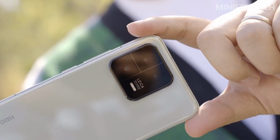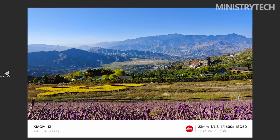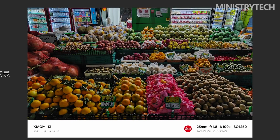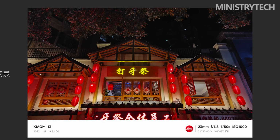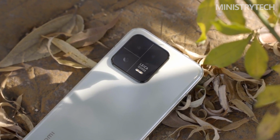The triple lens cameras on the Xiaomi 13 and Xiaomi 13 Pro are similar, although they employ different lenses and sensors. The Xiaomi 13 sports 3 sensors: a 50MP primary sensor with an f1.8 aperture, a 10MP telephoto sensor with a 3x optical zoom, and a 12MP ultra-wide sensor. The Xiaomi 13 boasts a 32MP f2.0 selfie camera, in addition to optical image stabilization on the primary and telephoto cameras. It can also record videos at up to 8K resolution and 24 frames per second.